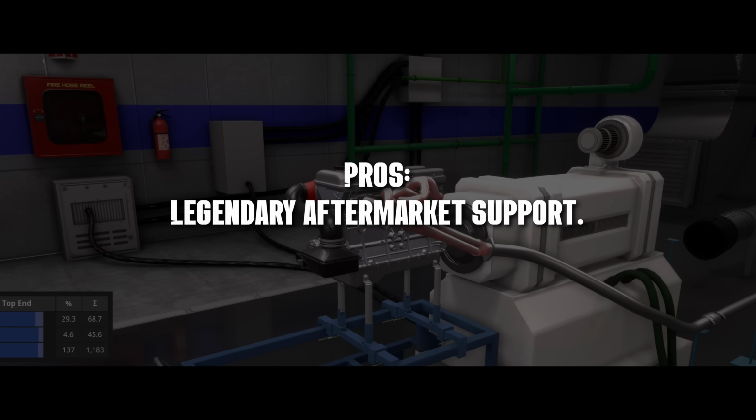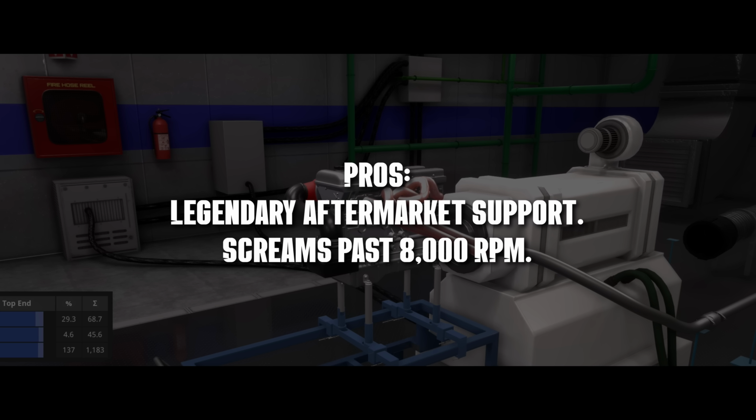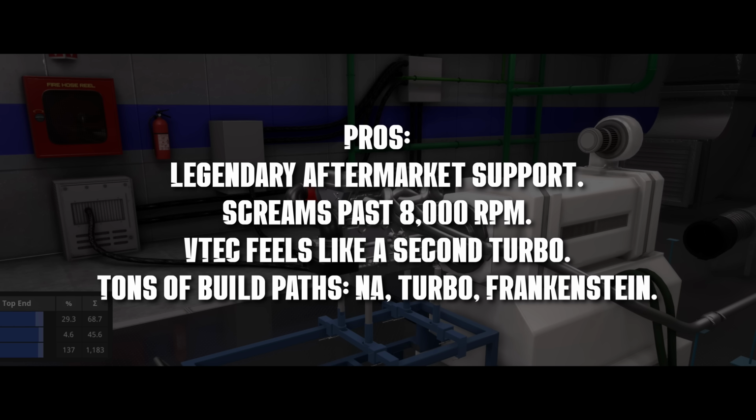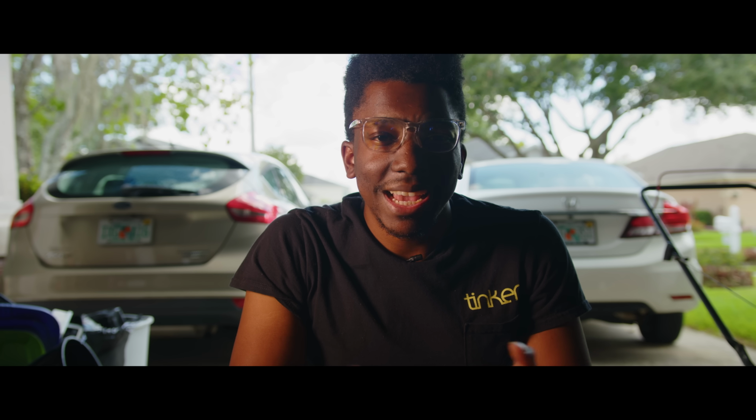Pros: legendary aftermarket support, screams past 8,000 RPM. VTEC feels like a second turbo, and there's tons of build paths: NA, turbo, Frankenstein. And then the cons.